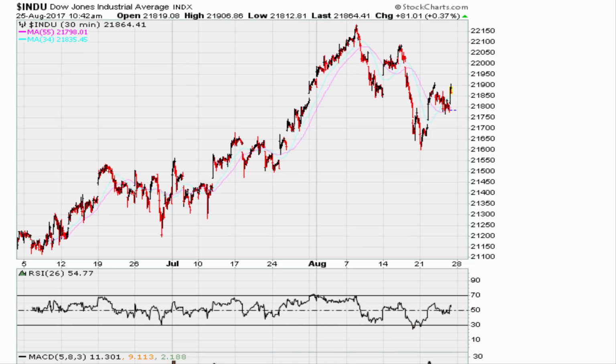And on the Dow 30-minute, we can have two lines. You've got your top side resistance line coming into play at the highs of early Friday morning trading. We hit that line. This was the previous resistance of that high, and here we got double top resistance of that high right there.